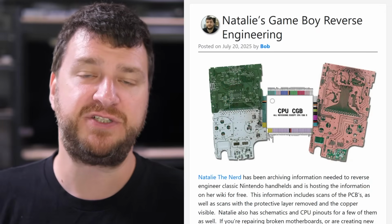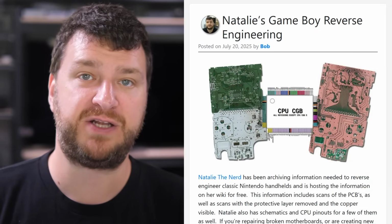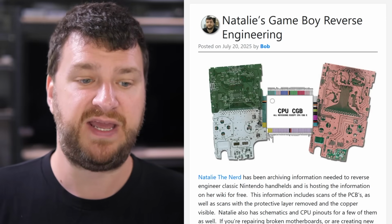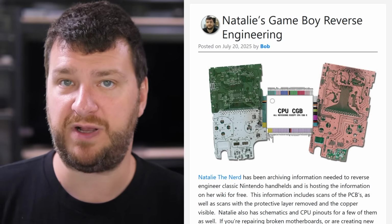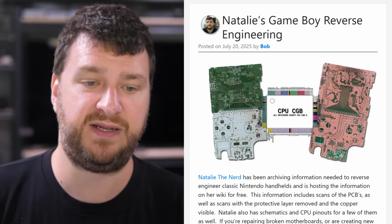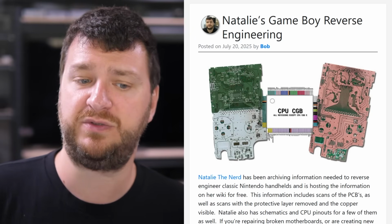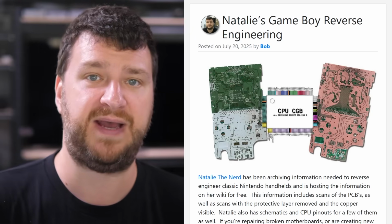This next post is just making people aware of a pretty cool project that Natalie the Nerd has been working on for a while now, where they've been taking PCBs from Game Boy consoles, or essentially Nintendo handhelds, and posting scans of just the PCB, but then also stripped scans of the copper mask as well.